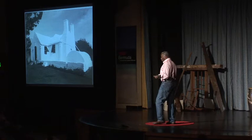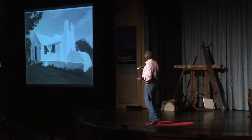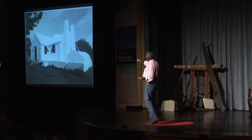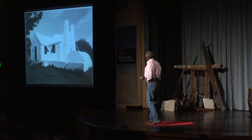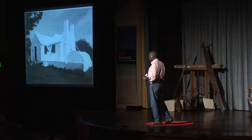One of our classic Bermuda cottages, as you see, there's the white roof, and the more important part to this exercise is the tank on the side, that little arch, that dome tank. Connecting the tank to the building, just as you see in front of you, is a water catchment. Just behind that little wall, there's a water catchment.